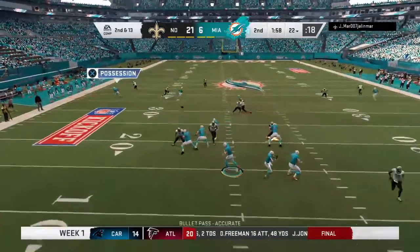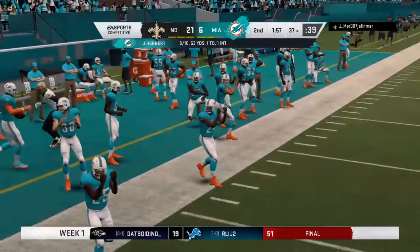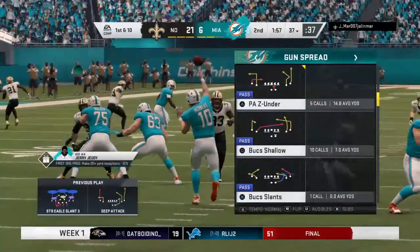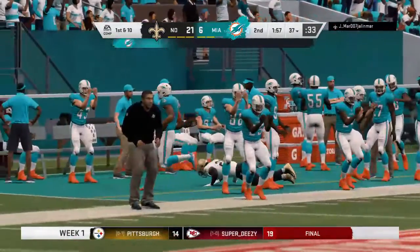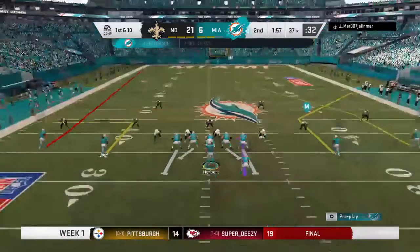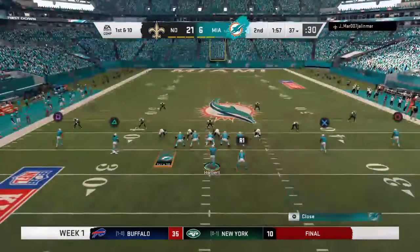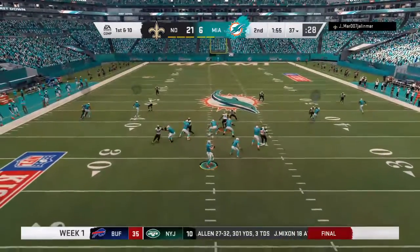To throw on second down, Herbert. Looking left side, and it's complete. And he takes us beyond the 35 before going out of bounds. A Miami first down on the 14-yard pickup. This quarterback now hitting on 80% of his passes in the early going. 8 of 10.